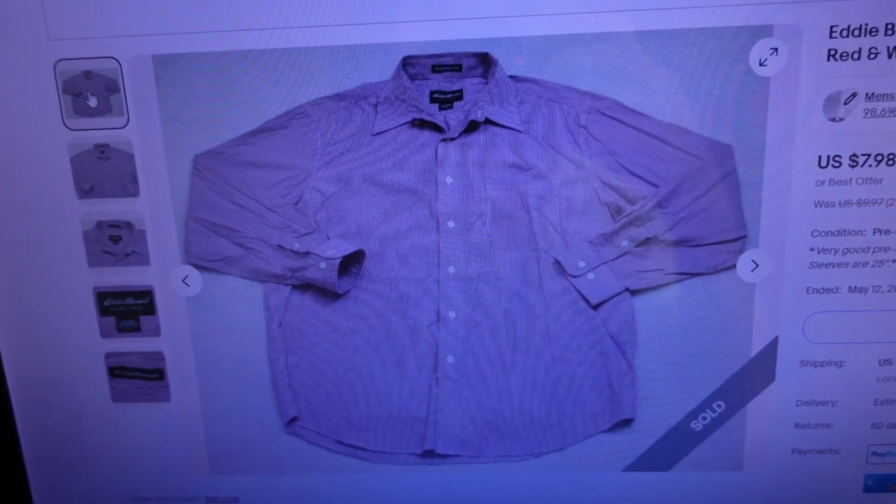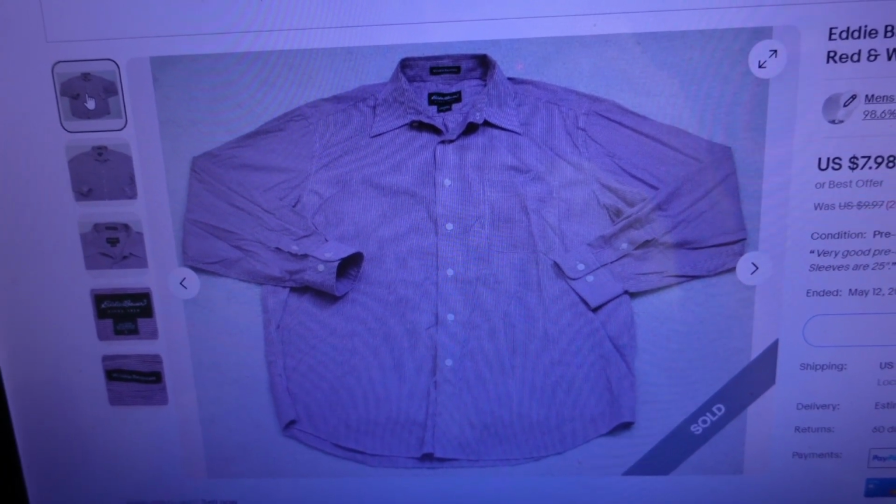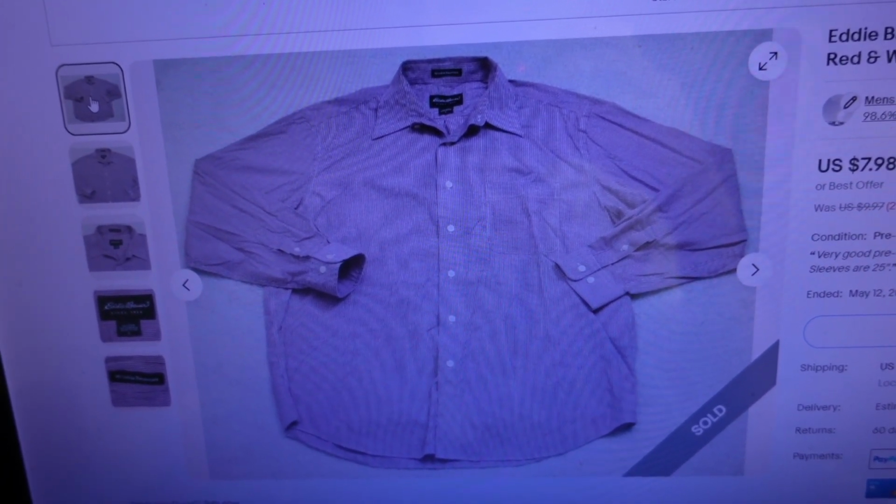Up next, this shirt sold for $16.18. It's an Eddie Bauer pocket dress shirt, long sleeve, size large, red and white, men's, keyword cotton.